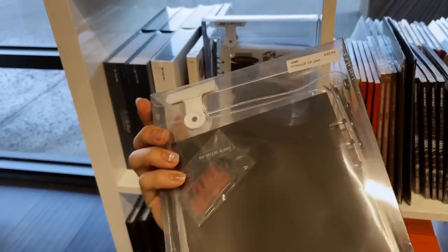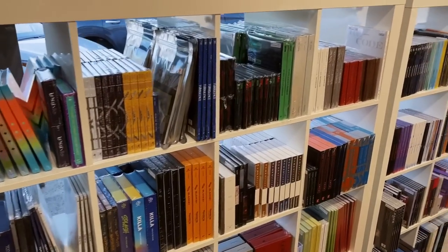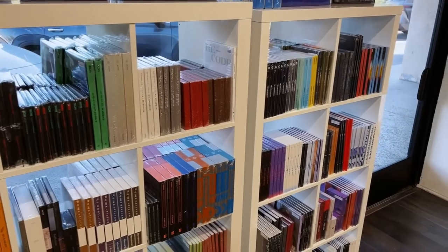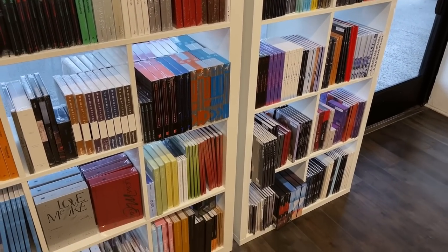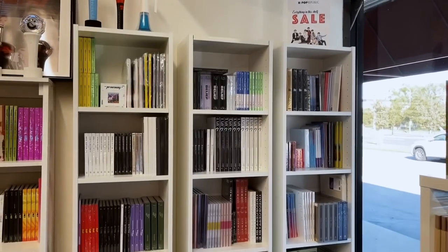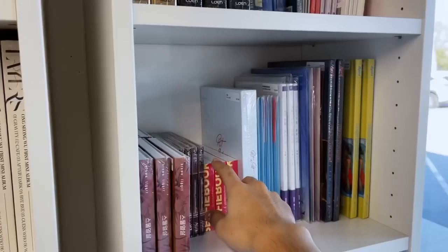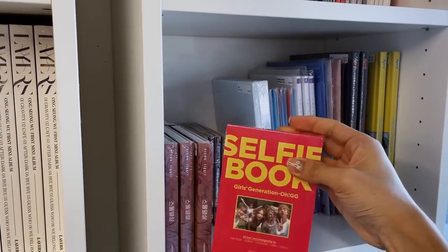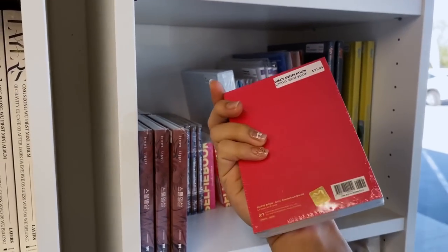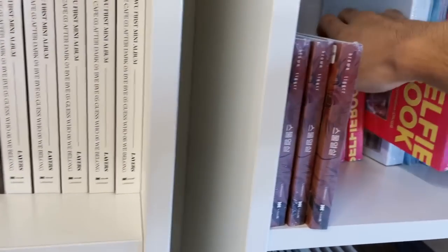Packaging. Whoa. I mean, if this had a photo card, I would low-key get that. Oh my god, this is so hard to do one-handed.